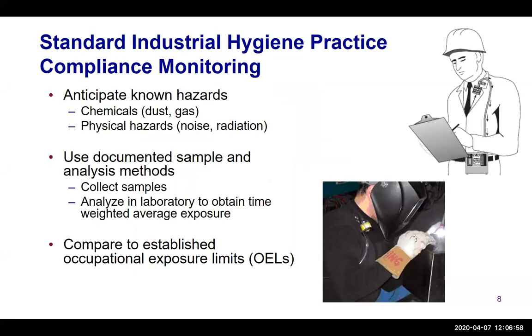The standard compliance industrial hygiene monitoring: anticipate known hazards, chemicals, dust and gases, physical hazards, noise and radiation; use a documented sample and analysis method; collect samples and analyze in a laboratory to obtain time-weighted average exposures; and then compare these values to established occupational exposure limits.